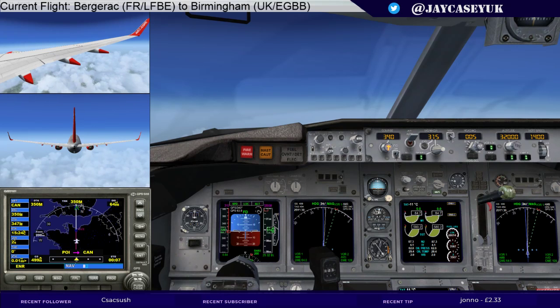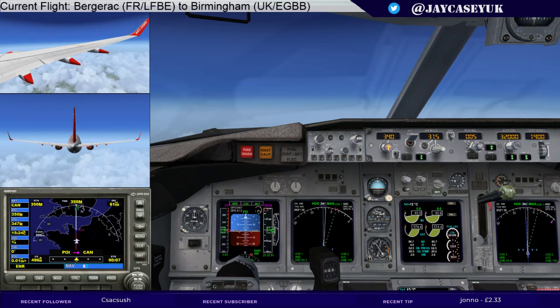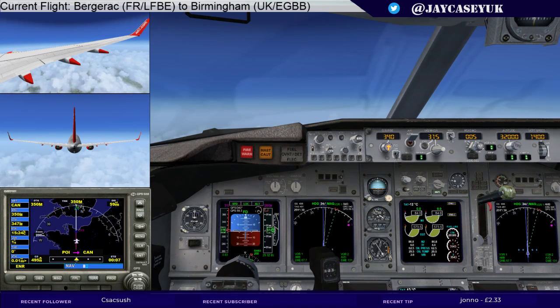The autothrottle should be able to sort that out, deal with the clicker for a little while whilst the plane slows itself down. The engines have powered back a little bit now, so we should start bleeding that speed off. There we go. Normality resumed.